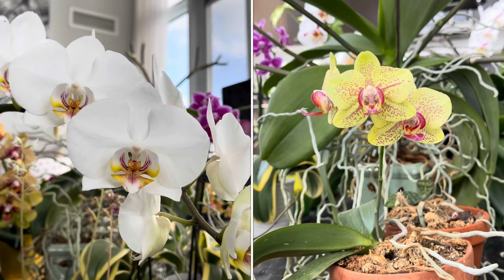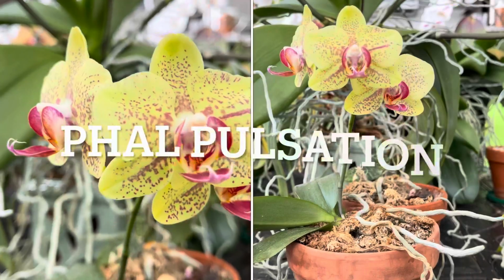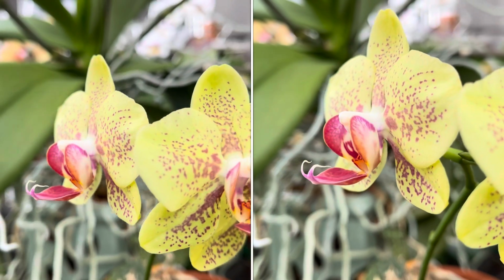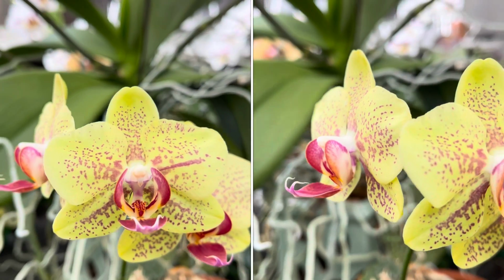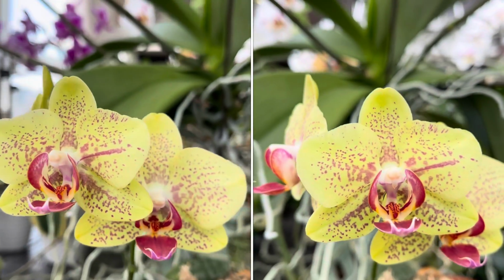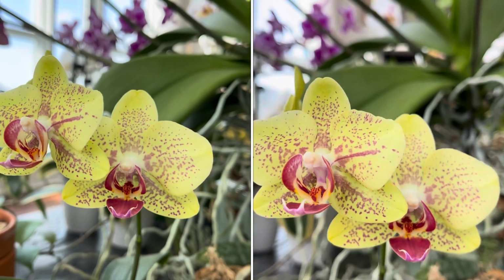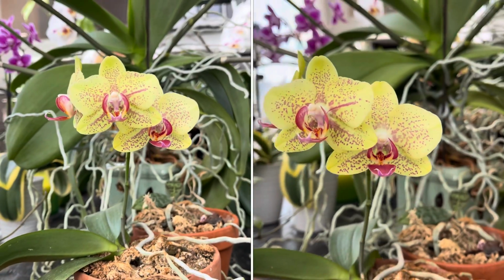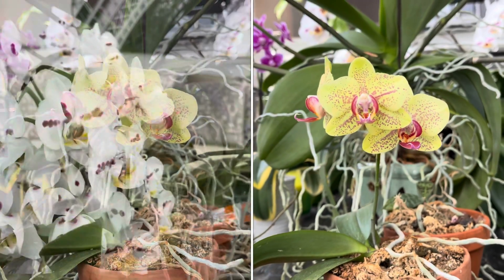The next one is so special to me. It actually spent about 30 days in the mail. It was a tiny little keiki that a friend sent to me, and it was lost in the mail over the summer, and you know what? It thrived. You could probably neglect your orchids for about 30 days. I don't recommend it, but this one survived.